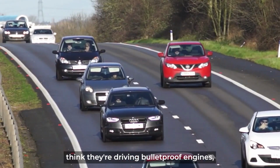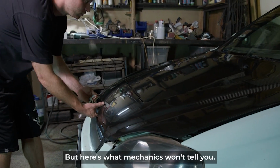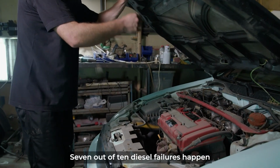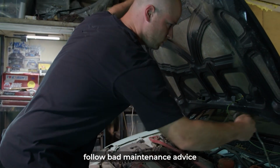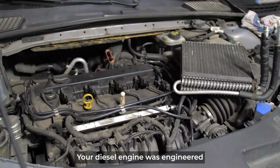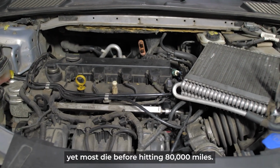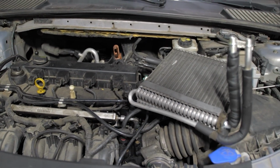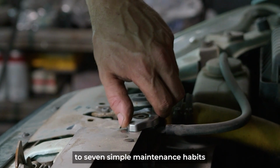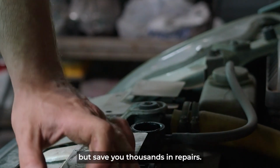Most diesel owners think they're driving bulletproof engines, and in most cases they are. But here's what mechanics won't tell you. 7 out of 10 diesel failures happen because owners follow bad maintenance advice from manufacturers. Your diesel engine was engineered to run for 500,000 miles, yet most die before hitting 80,000 miles. The difference comes down to 7 simple maintenance habits that cost pennies but save you thousands in repairs.